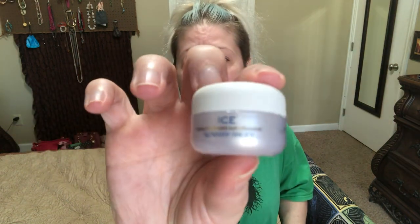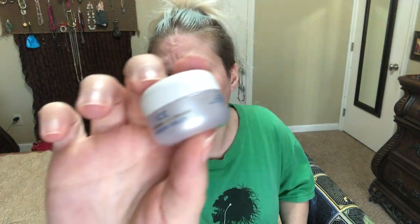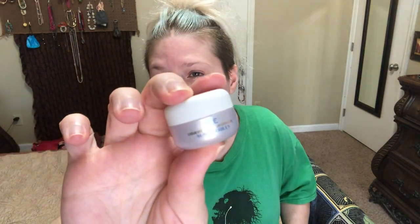The next thing I am pulling out is Ice by Sunday Riley. Can you see that? There we go, there's a glare. Ice by Sunday Riley, and the large size of this retails for $65. And it is just a moisturizing cream. Let's see if it smells like anything. That's interesting. I'm gonna keep that. It kind of smells like peppermint. I like that, that's nice.